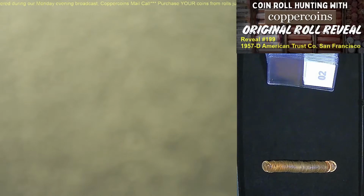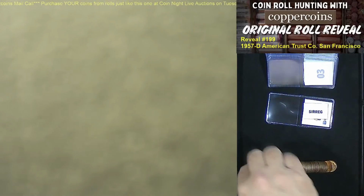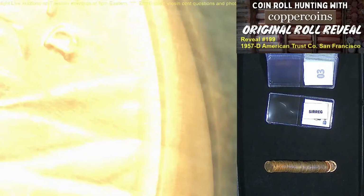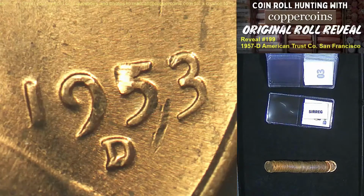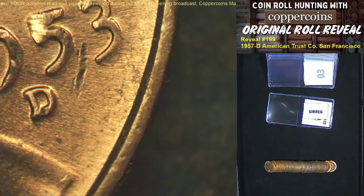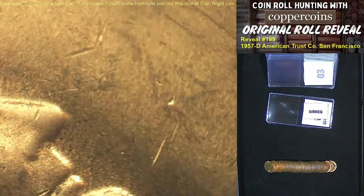First one in the roll turns out to be normal. Let's take a look at coin number 2 for Sir Egg. Sir Egg is definitely here. Well, hey, Wade, you just missed coin number 1 in the roll. It was normal. It was yours. So you pulled out the first coin in this roll. And this is the second coin out of the roll. Let's see what I got here. Okay. I was thinking maybe I had something, but I don't.